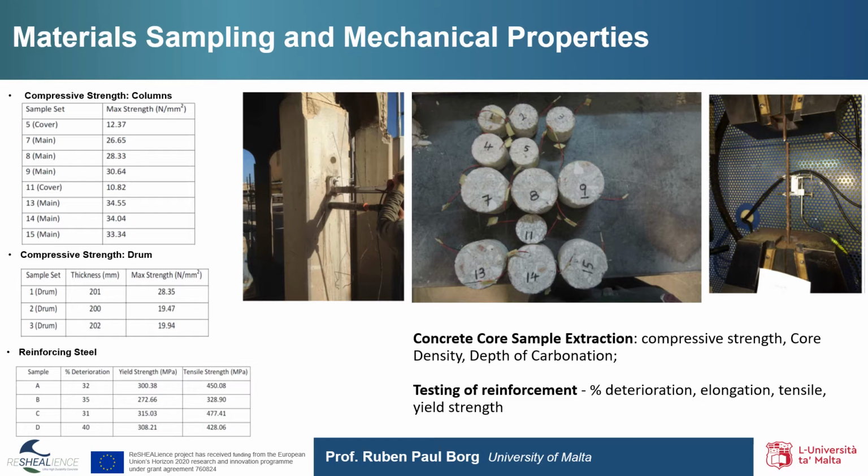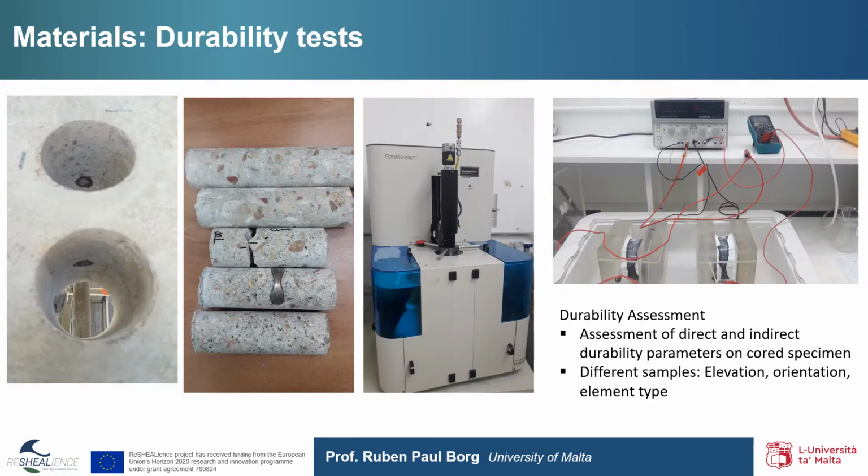The second table represents the compressive strength of concrete in the drum, and the last table at the bottom presents the properties of the reinforcing steel. Therefore, the concrete core samples extracted were used in particular to determine the compressive strength, the density, and the depth of carbonation, and the reinforcing steel extracted was used also to determine the tensile yield strength of the reinforcement.